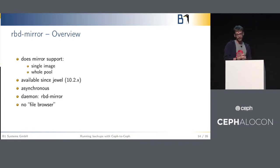Okay, so then there are two ways to replicate image data. The first one is you can configure the replication between two pools, where one pool is replicated to another one on the second side. The second option is you only configure the replication for one image. One image is replicated to one pool on the other side.